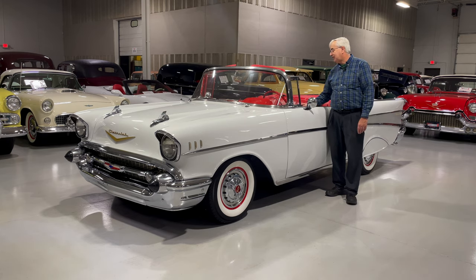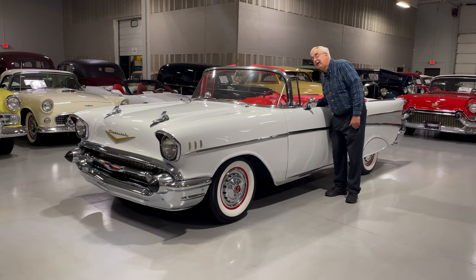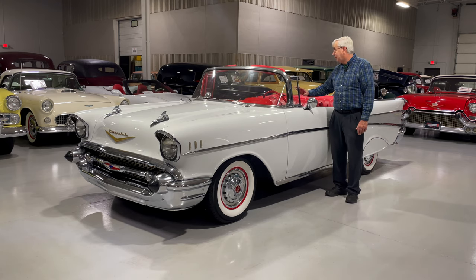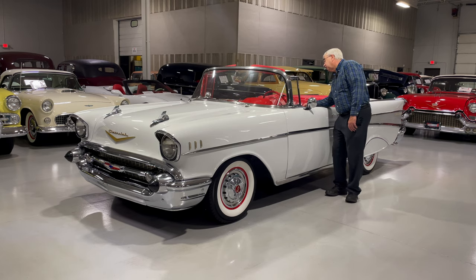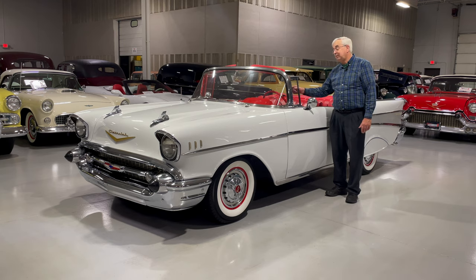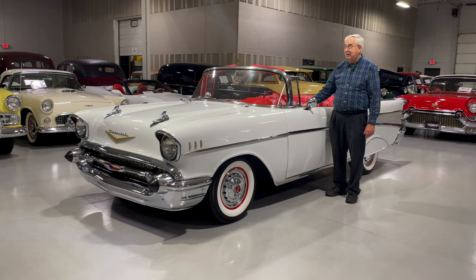Nice original dash. All the gauges are nice, great condition. Doesn't show a whole lot of miles since it got done, but it has just a super, super well put together interior. It looks like all the trim has been replaced. Looks like an original type radio. It looks like there's even maybe something for a Bluetooth or something in here as well. Again, extra accessories that someone ordered on this car.